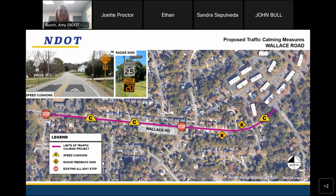I mean, we have a lot of ambulance and fire trucks go down through here constantly also. And I know you said that they could get over them. Obviously, they're not going to be over them as fast. And this is a bus route. You've got city buses that go through here all the time.